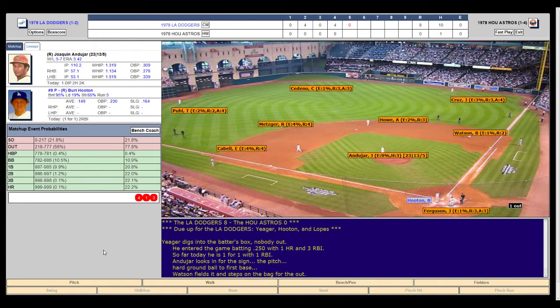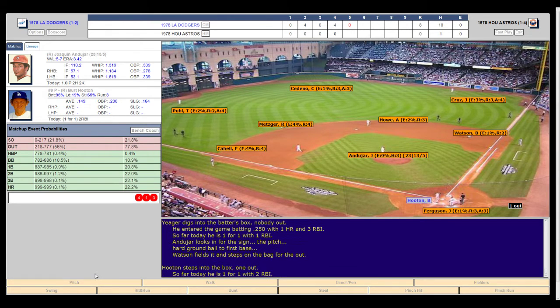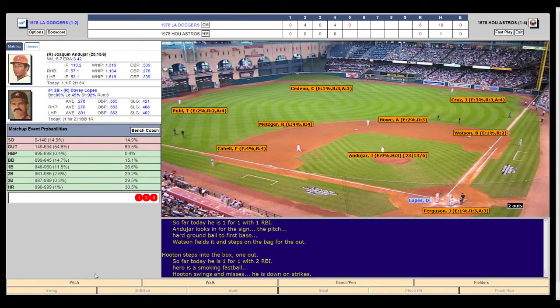The pitcher, Burt Hooton, steps to the plate. Not only is he pitching a gem, he's 1 for 1 with 2 RBIs. Hooton needs a 7.78 or greater to reach safely. Here's the pitch from Andahar. 1 out, no one on. 1-2-3 equals a strikeout. Swing and a miss, 2 down.